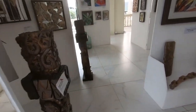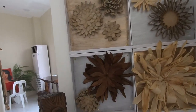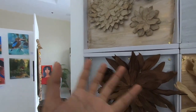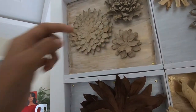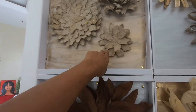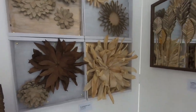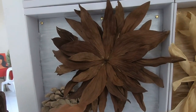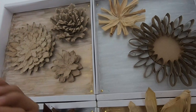Now let's explore more. What is this? This is made from egg trays. As you can see here, that's made from egg trays. They're recyclable, I can see. It's very nice that they recycle things that can be recycled. And this one is made from dried leaves. This is made from the corn.